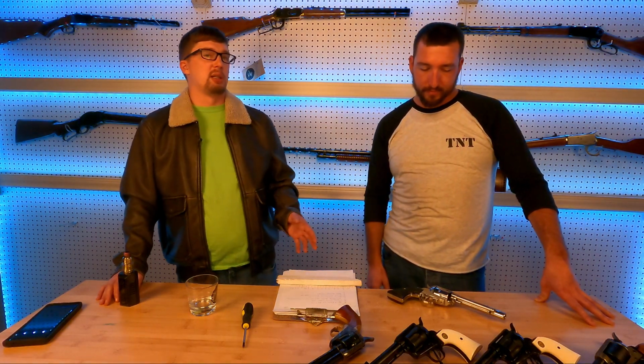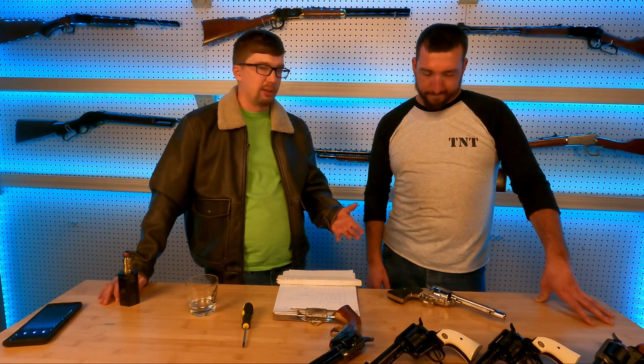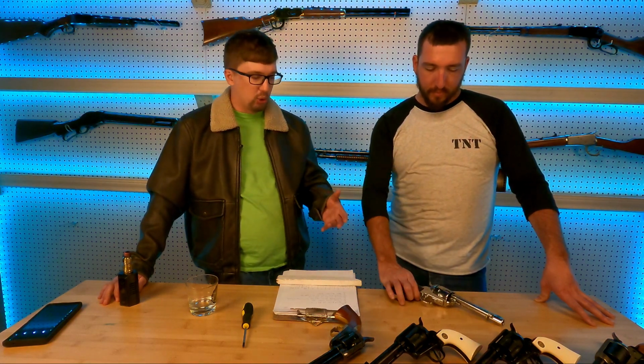So I'm really disappointed in the accuracy levels here, and I'm disappointed in the sights. Now the sights are what they're supposed to be, right? Right. This is the way the sights should look on this firearm.